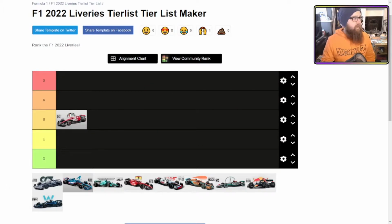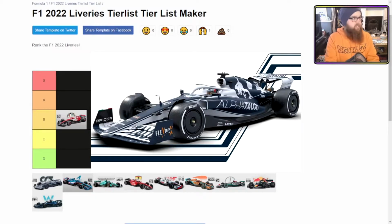Right, next up we have another Alpha, the Alpha Tauri AT03. And I don't know why I didn't get rid of the code there. Let's have a look. Oh dear, this is a car. Okay, so I'll try and display some of these images alongside the video. I do not like this, me no likey.